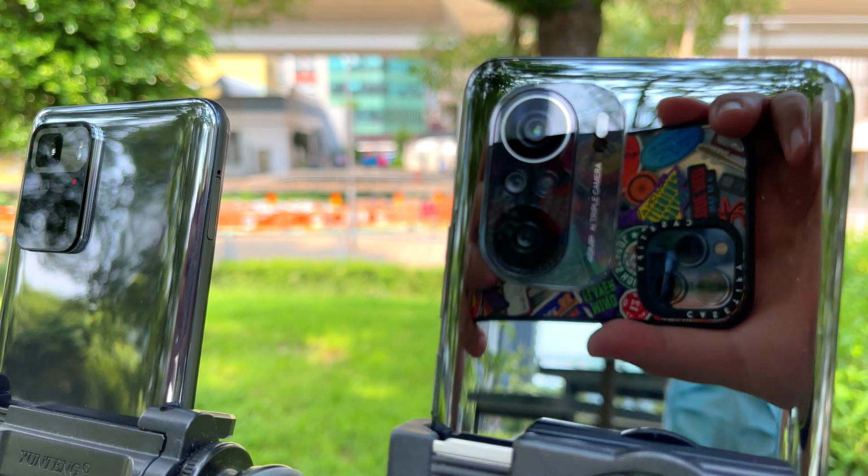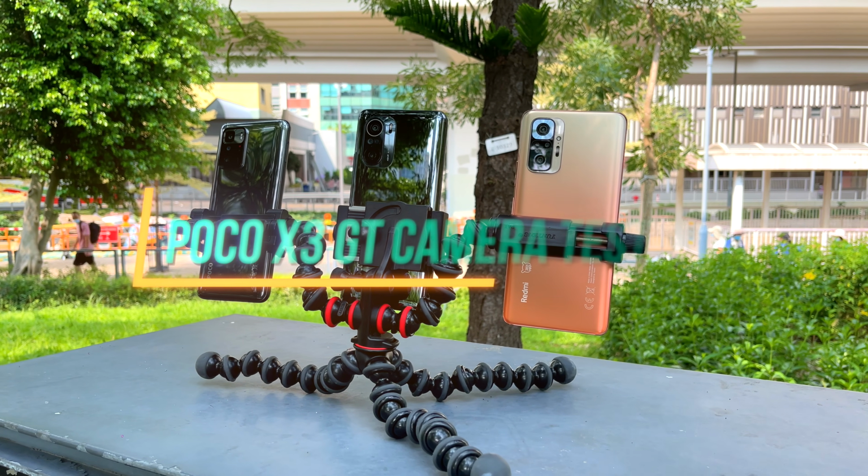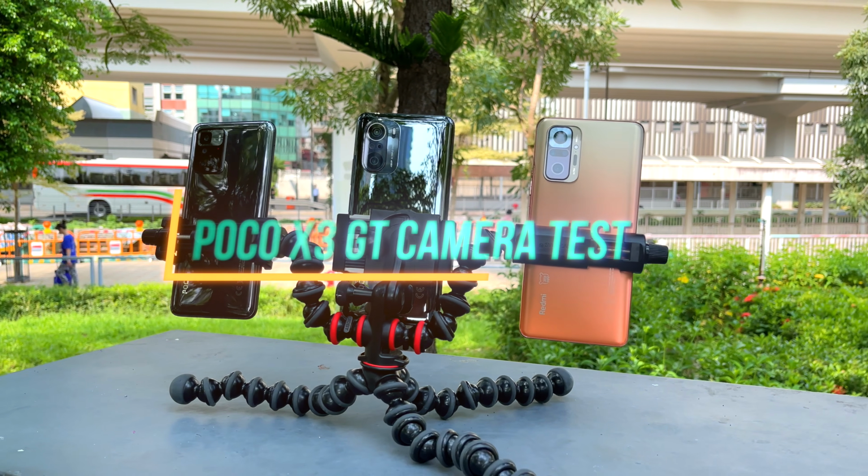3 phones, 1 winner. This is my POCO X3 GT camera test.